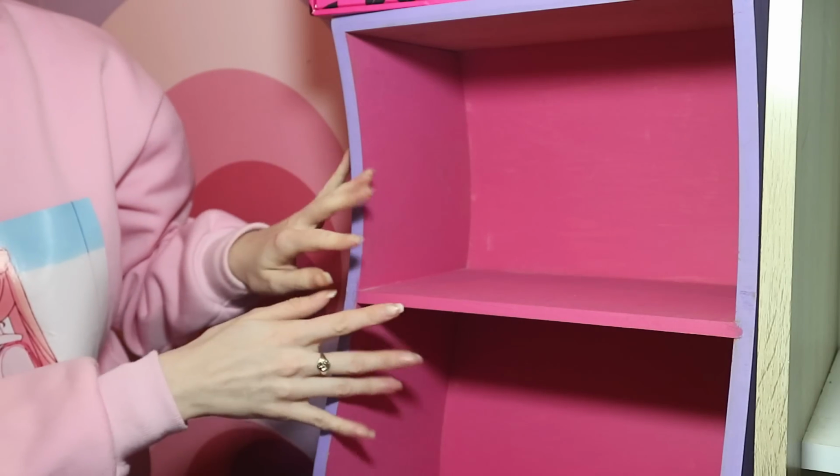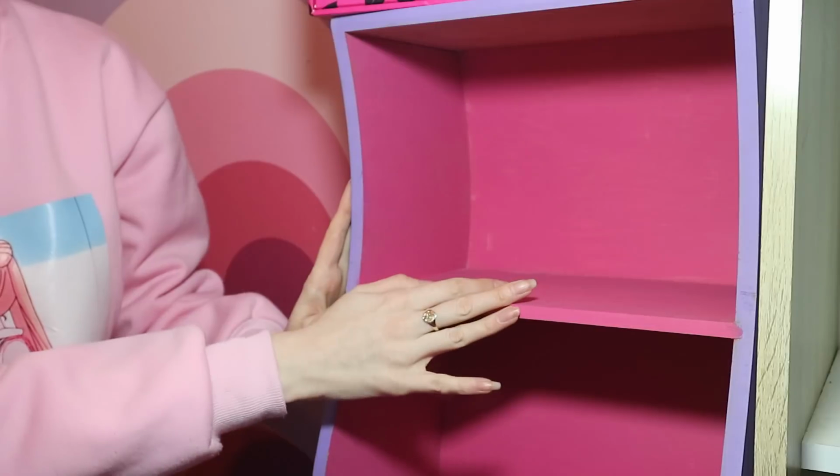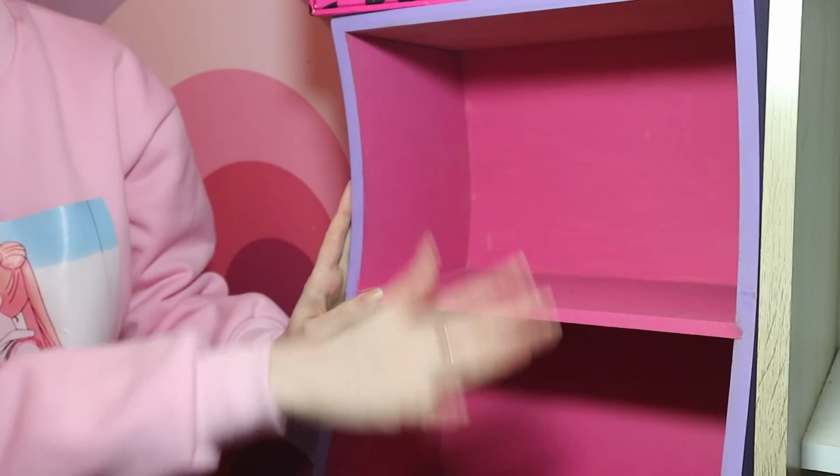Okay. So I'll change the angle and then we'll get started. Okay, so these are the shelves that I'm going to be putting my manga on. There's three shelves.